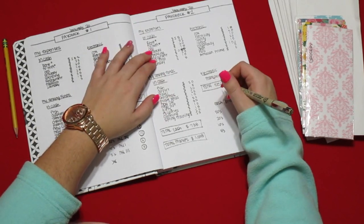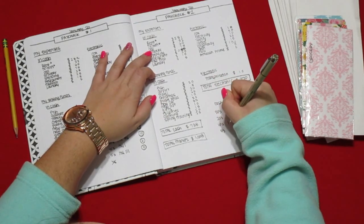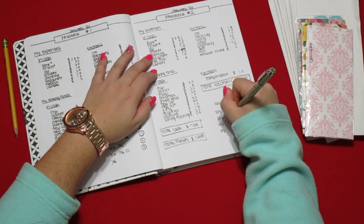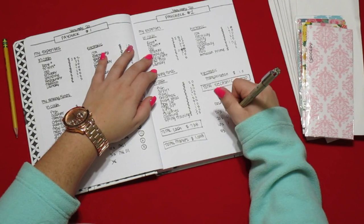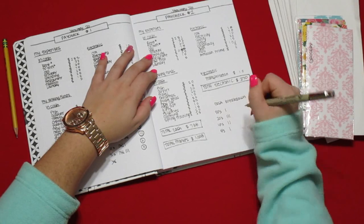So we're going to start with cell phone. I need a 60 total, so a 50 and a 10. Grocery, I need 75. I don't like to take a 50 because if I only need to get one thing or two things, then I don't want to have to make them break a 50, so I'm going to do 3 20s, a 10, and a 5.